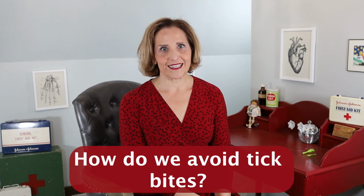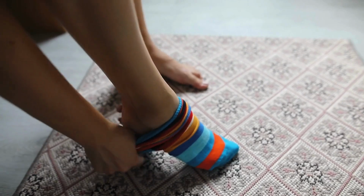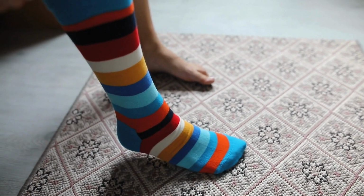How do we avoid getting tick bites? Good question, and I'm glad you asked. Number one is keep as much of your body covered as possible. Ticks don't bite through fabric, so a lot of people will wear socks over their leggings or pants, tuck their pants cuffs down into those. Wearing longer, tight-fitting sleeves is good, and keeping as much of your skin covered as possible.